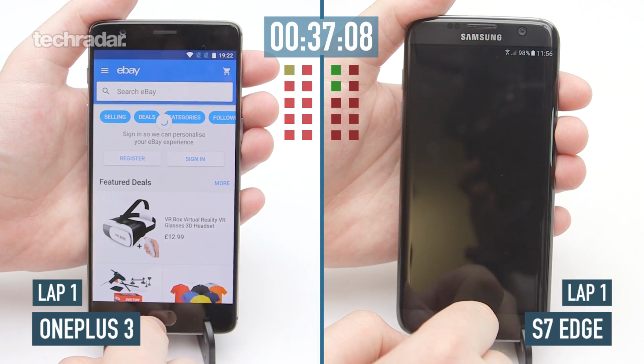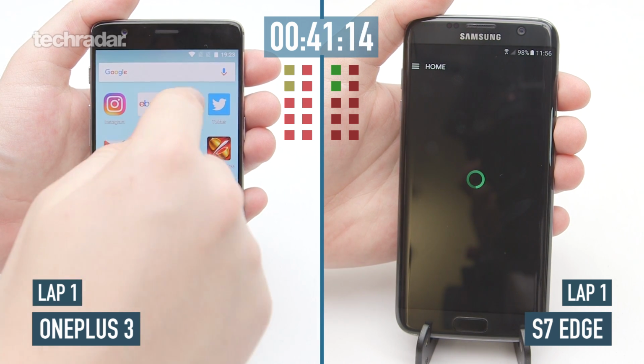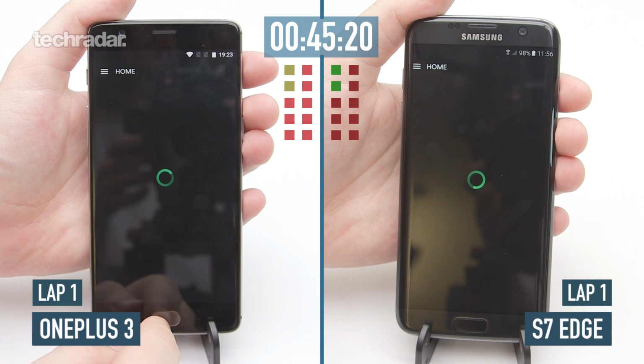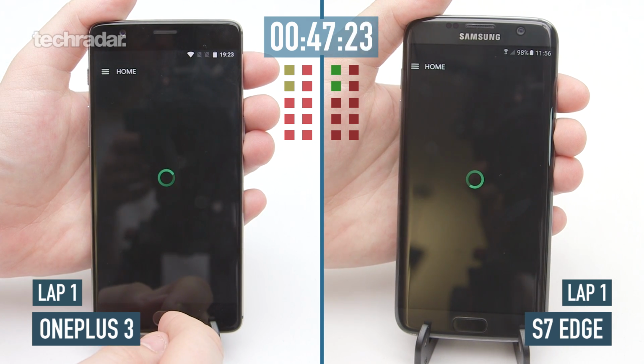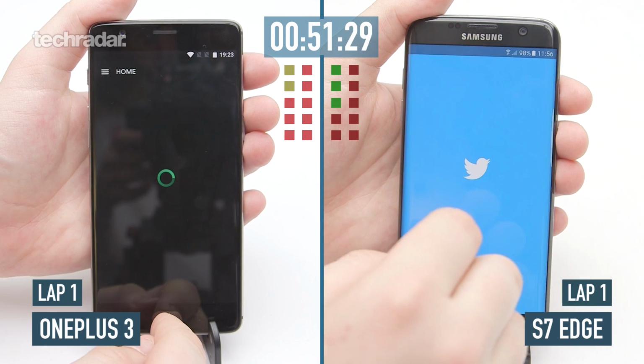Now into eBay. It's catching up though, it's getting through eBay. Spotify on the Samsung Galaxy S7 Edge right now, that is a really long app. It takes forever to load up on both of these phones, as you can see right now. We're running off quite good Wi-Fi here and it's still struggling a little, and there's Samsung. The OnePlus is keeping pace though, and it is interesting.